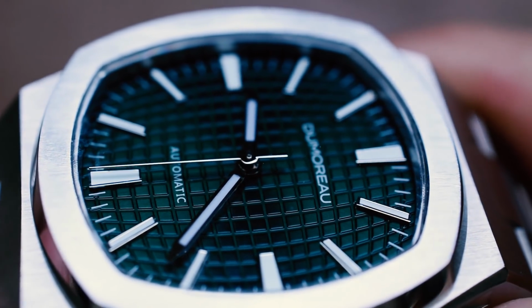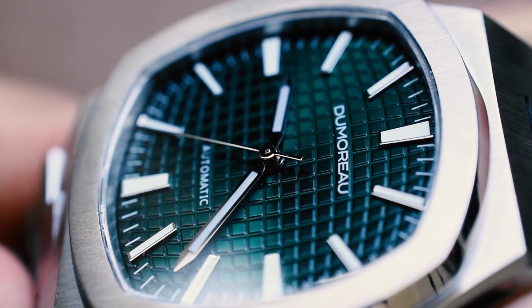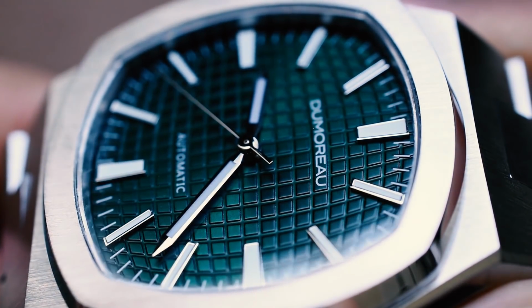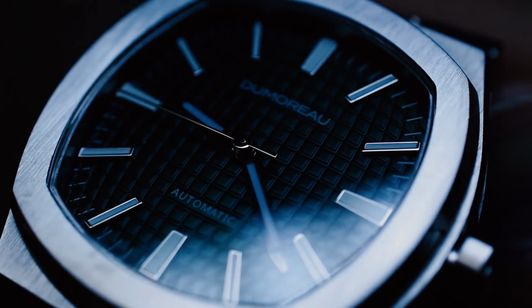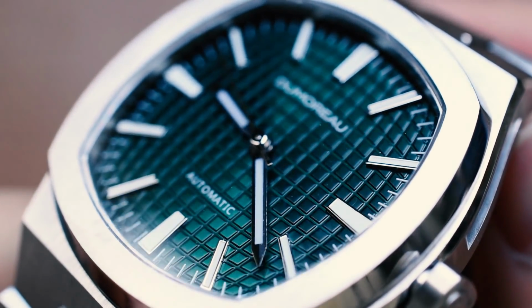It's not really fumé, but we can see in certain light it gets darker, and in other angles it kind of glows a little bit. Not really sunburst, because again, that dial texturing masks it a bit, but all in all, very nice deep green. I'm a fan of that.